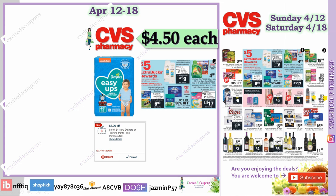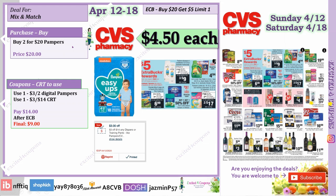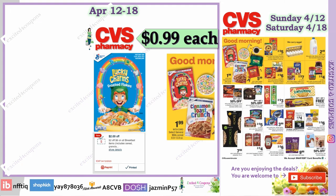What you could do is see that the Pampers are 2 for $20, so go ahead and buy 2, and then you're going to use a digital coupon deducting $3. If you have the CRT, deducting 3 off 14, or maybe you have a different one, go ahead and use that CRT. That way you do pay way less out of pocket. You're going to pay 14, but you're going to get back 5 ECB, making it just $4.50 each. If you don't have that CRT, then your final price will be $6 for each Pampers.